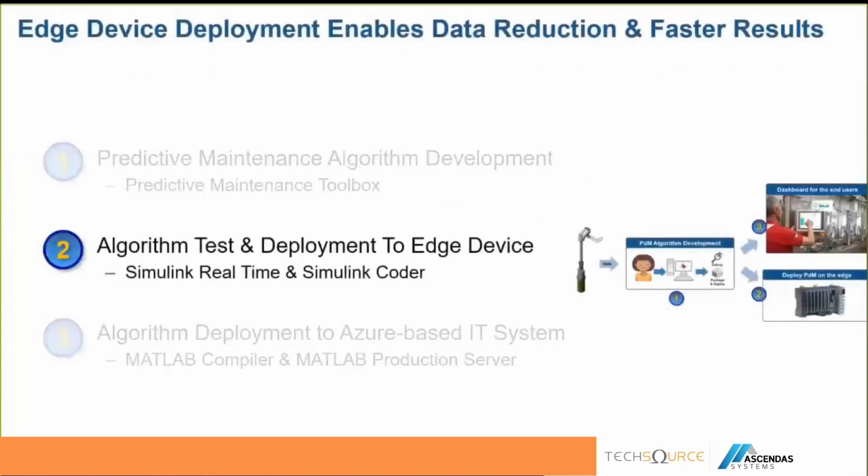Okay, moving on, which is the crucial part. Let's say you have built an algorithm. Now in many cases it makes sense to take the signal processing and feature extraction algorithm to an edge device.